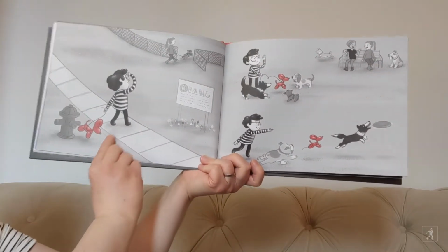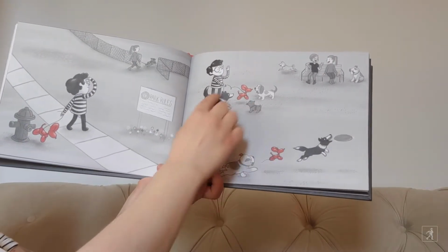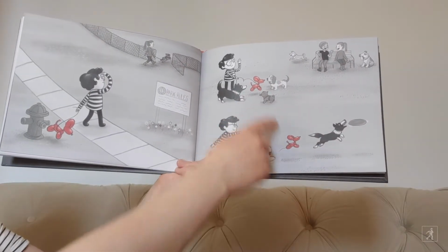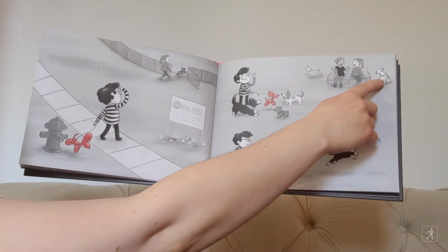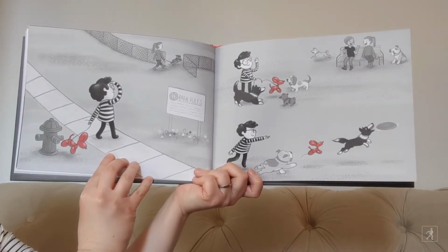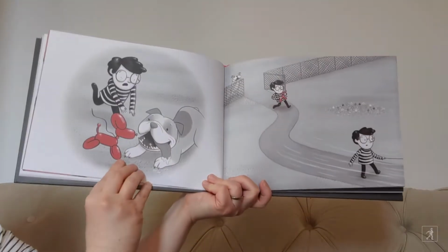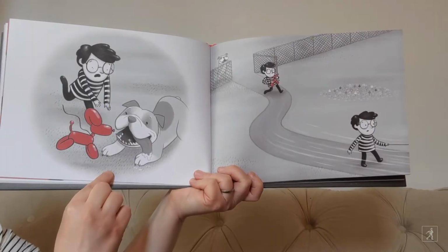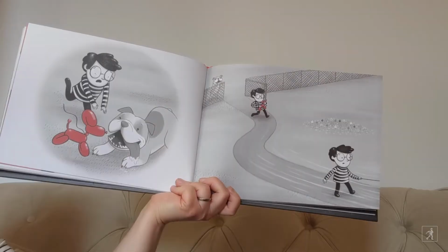Okay, so the boy and the dog come to the park, which is a dog park. And there are a whole bunch of other dogs in the dog park doing normal dog stuff, right? They're sniffing, they're chasing after a frisbee. But this one dog that we see here and also here might be a little too interested in the new pet, right? Maybe he thinks it looks like a chew toy.